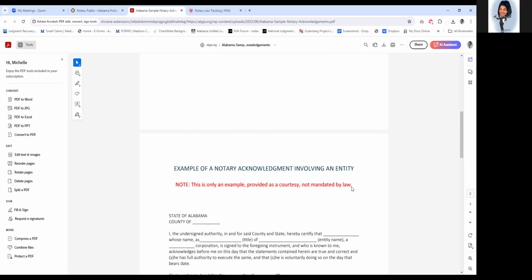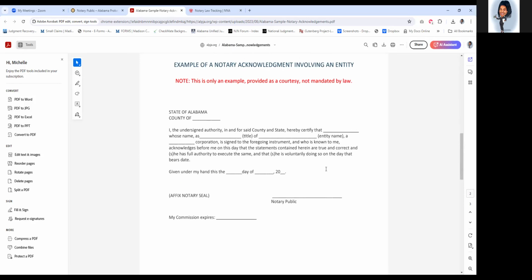All right. We're not going to spend time on these other two, but now you know that if you are notarizing a signature for, let's say, an officer of a company, a president of an organization, a CFO, depending on the document, they may be signing their name and needing their signature notarized as that officer representing that company. And that's when you would use a more tailored notary certificate.